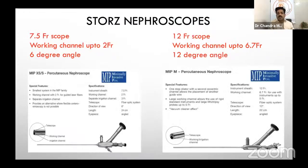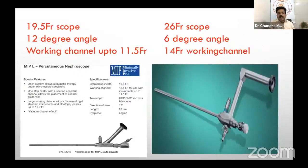Storz nephroscopes are very famous in 7.5 because it is the smallest, if I am not wrong, MIP excess. Very famous for small stones and laser. Then is the 12 French, which is most commonly used with 6.5 French working channel, which costs around 4 lakhs. All of them cost around 4 lakhs. 19.5 French, 12 degree angle. This is also very commonly used, competition to the Dredson.